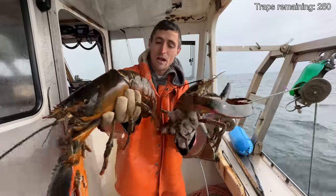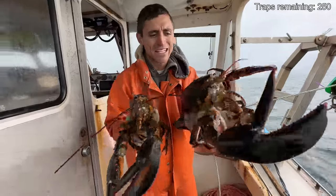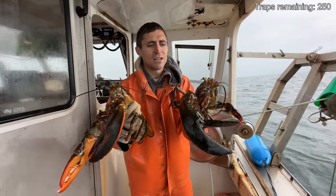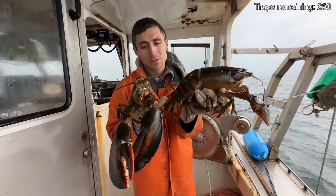So since neither of them have notches, that either means they're not capable of breeding or they just never got caught when they had eggs, so nobody notched them. Could be one or the other, it's hard to say, but either way they're protected. Because they're over 5 inches, we're gonna give them some notches either way.